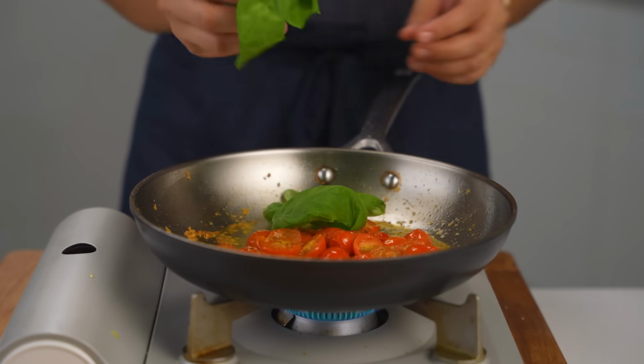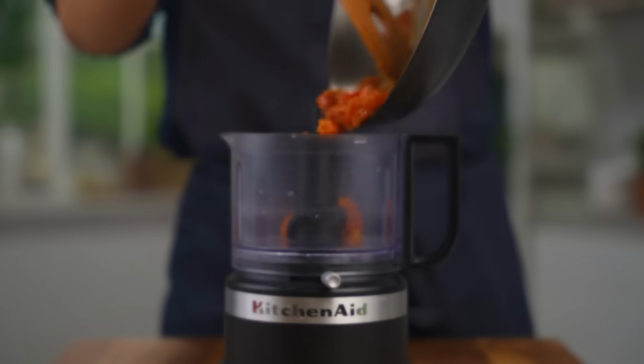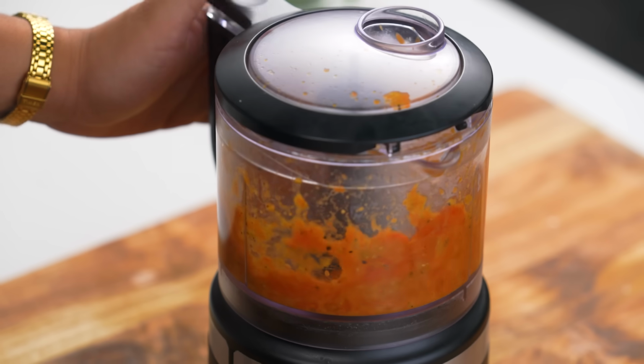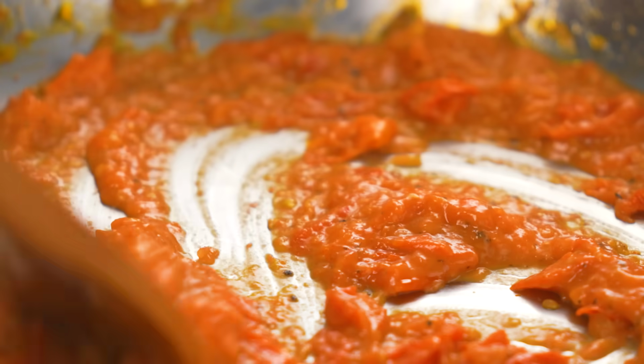Now to make the sauce smoother, Vincenzo takes out the basil and gives the tomatoes a few pulses in the food processor. And you gotta have that discipline from blending this into a smooth sauce because you want to retain that chunky texture from the sweet cherry tomatoes.